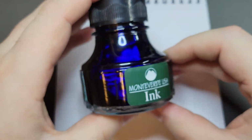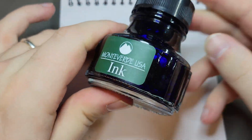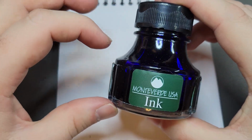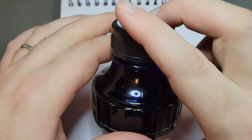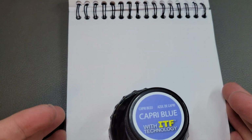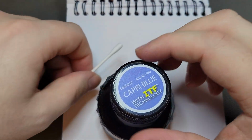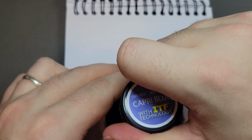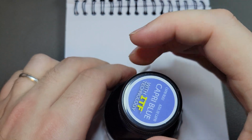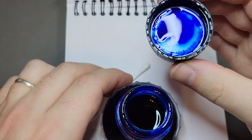So it's a Monteverde. It comes in these ginormous, I believe these are 90 milliliter, or 3 ounce bottles here. You can get the little 30 milliliter bottles of it as well. And let me tell you why I think that this ink is a great ink. I'll go ahead and do a swatch and I'll talk while I'm going. So as you'll see, it's an absolutely gorgeous lighter or brighter colored blue ink. You can kind of see a little bit of a spoiler there.